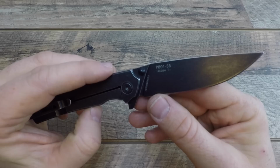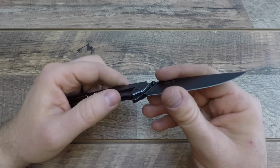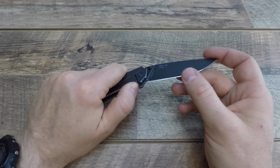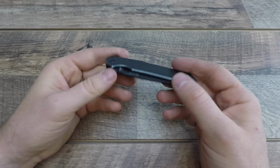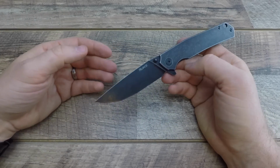And it's coming with Sandvik 14C28N steel with a really good heat treat. This is arguably the best steel on the table that we've looked at today. Now, it is made in China. Ruike is owned or part owned or something like that with Phoenix flashlights.